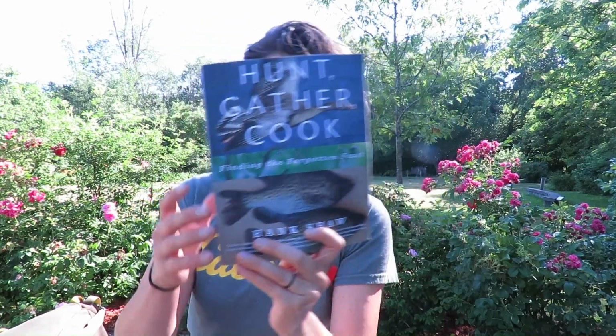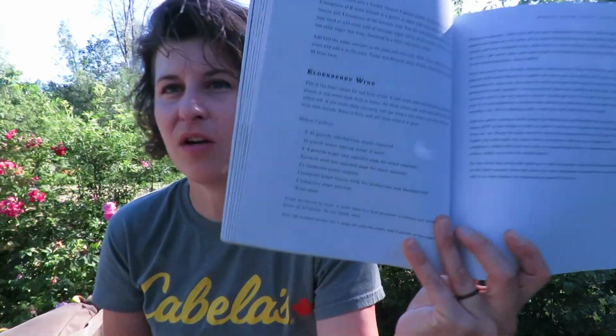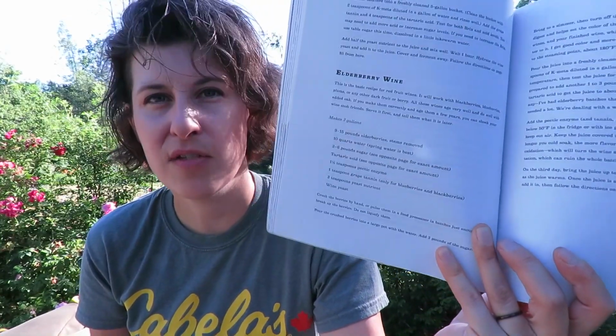I want to introduce you guys to Hank Shaw's book, Hunt, Gather, Cook. He also has other books out there as well you guys may be familiar with. So this is a really interesting book. He talks about the different species that you would be looking for, how to prepare them, and some really interesting recipes. There's some things in here I don't really know much about because they are not found in my area. He talks about fish, even talks about things like making elderberry wine. So it's not always hunting and fishing in there. There's things that he gathers as well and discusses the plant, how to prepare it.